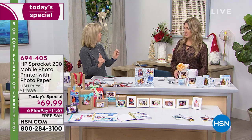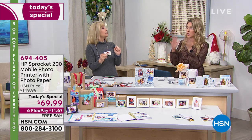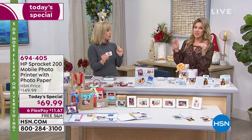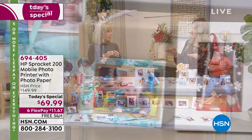And then you just load it up and you print it out. We'll show you how the whole process works. In fact, I have a printer here, and okay, this is the brand new version. Yes, though. That's important to highlight because Sprocket's been around and it's been one of the hottest gift items every single year, but this is the latest version at the lowest price ever that Sprocket's done.